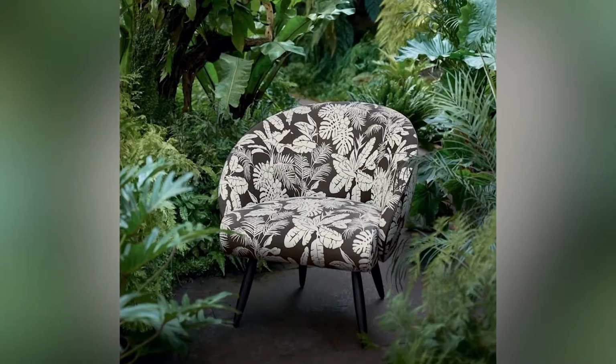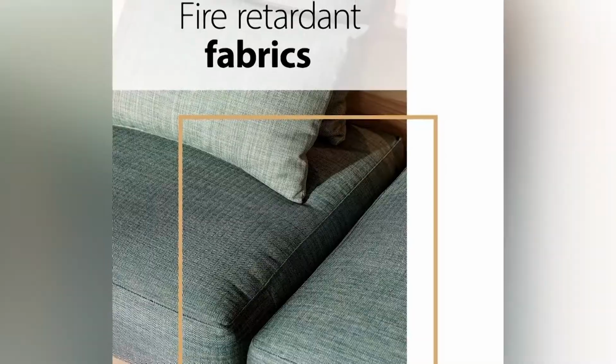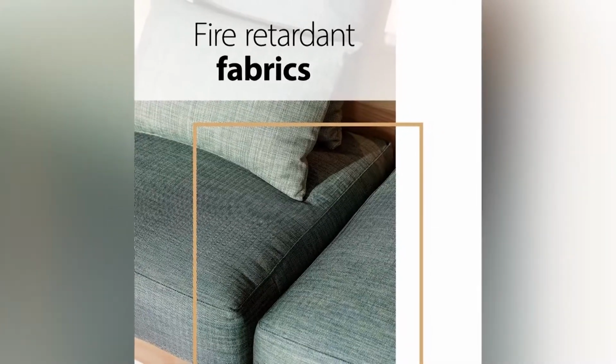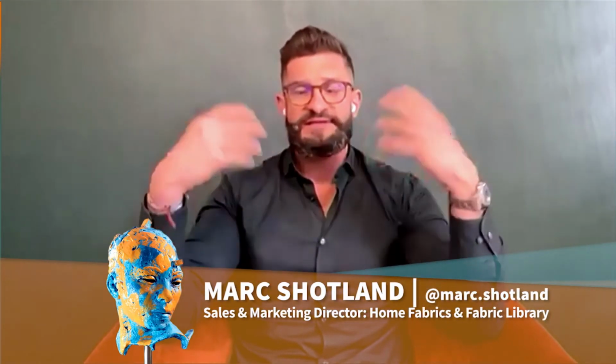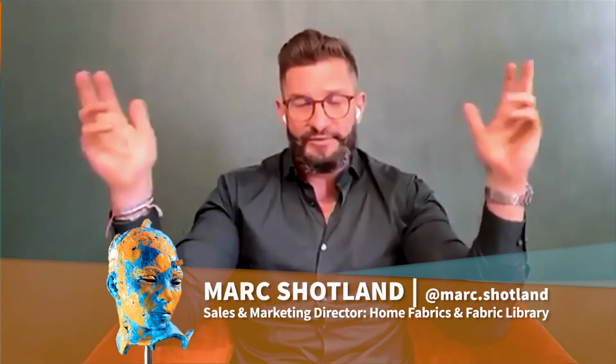Lastly, with over 30 years in the industry, how has the brand managed to stay on par with customer needs? Home Fabrics and Fabric Library have always been at the forefront of innovation, and I think that's what's kept us so current in the market. Again, we developed the brand called FiberGuard. We're now doing FiberGuard Pro. We're OEKO-TEX standard compliant, which means that we're 100% green certified. So from conception to distribution, we are eco-friendly, no harmful substances are being used.